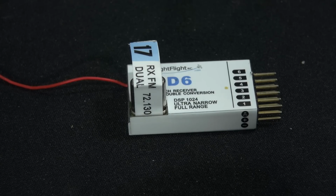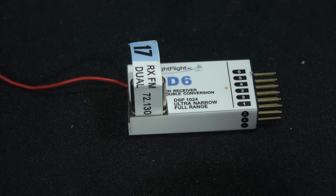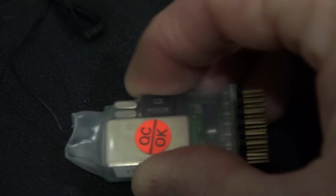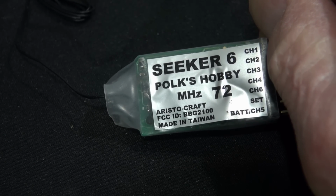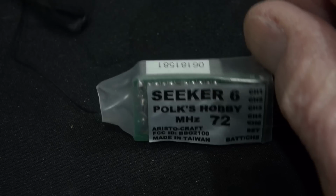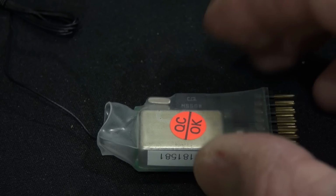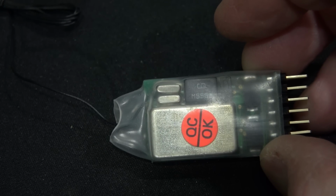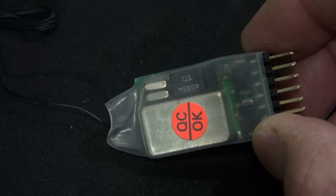But now, I mentioned that my JR radio had a synthesized transmitter, so I didn't have to change crystals in the transmitter module. I could just flick some little switches and change to any of the channels. And towards the end of the FM era, the long wire era, we had receivers like this. This is a Seeker 8 from Polk's Hobby, which is an American company, 72 megahertz again, but it's a synthesized receiver. With this receiver, you plugged a little button in, you pressed the button down, and it would hunt around to find your transmitter, and it would lock onto that frequency. These were quite good when they worked, but sometimes they didn't work that well.